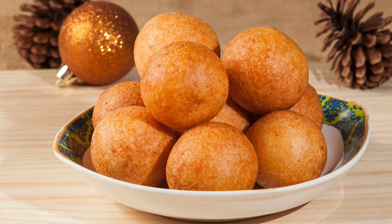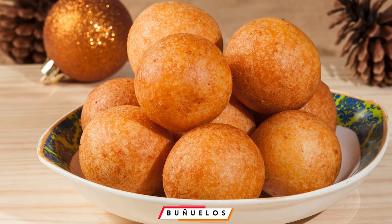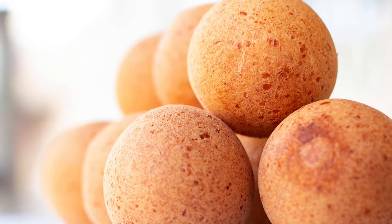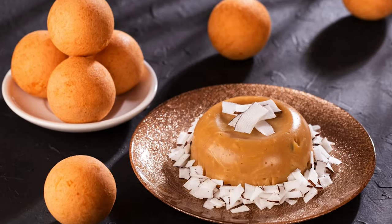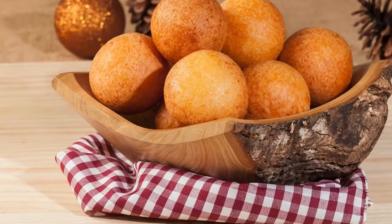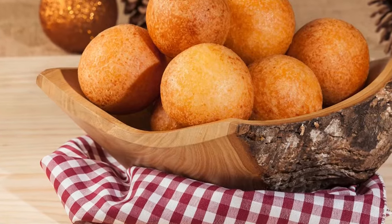At number 4, we have buñuelos. These fried dough balls made with corn and wheat flours and cheese have a mild flavor and a soft texture and are extremely popular as a Christmas snack served with natilla, which is a type of firm custard, although you can easily find them in bakeries all year round.